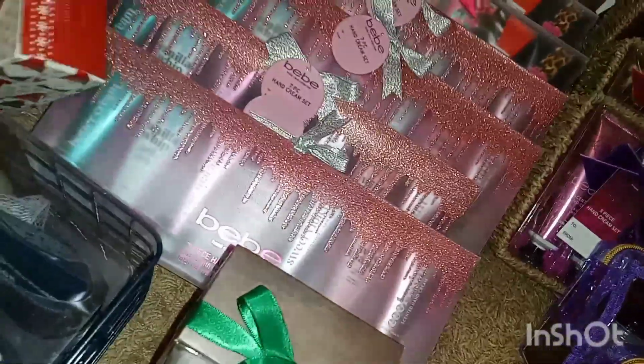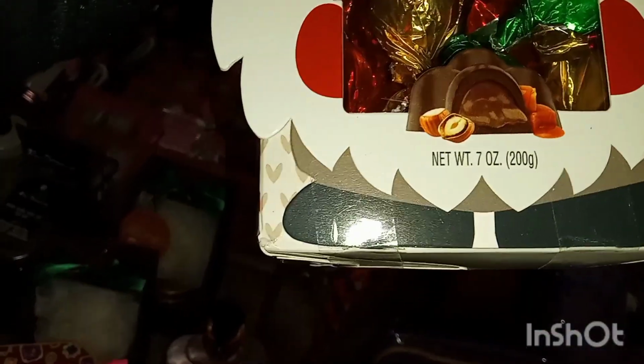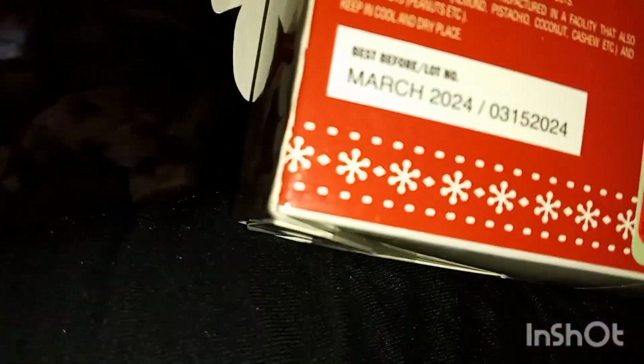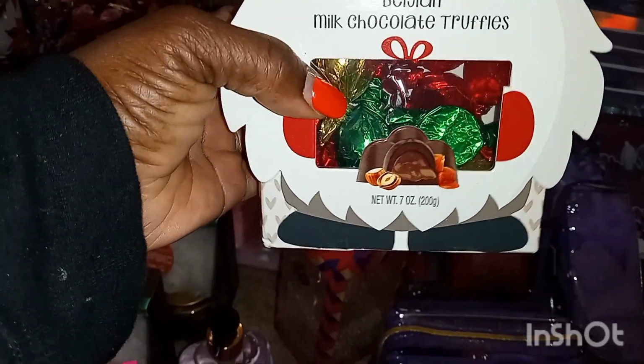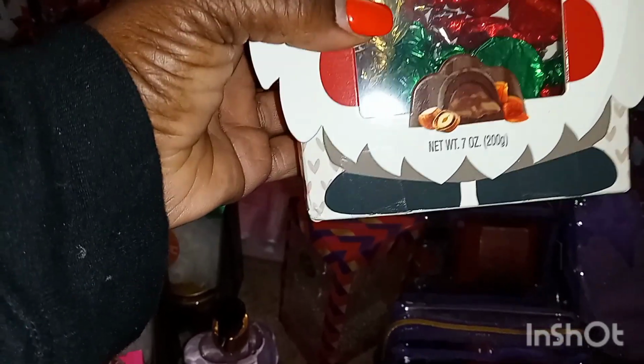This Holiday Wonders Belgium chocolate coffee truffles. This was regularly, I'm not sure, but it was $1.49. And this doesn't expire until March 2024. Another thing, guys, I'm not sure how long chocolates will last. And I don't want to buy chocolate from now that doesn't expire until 2024 for this Christmas.